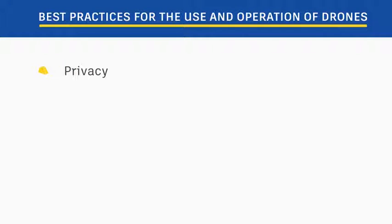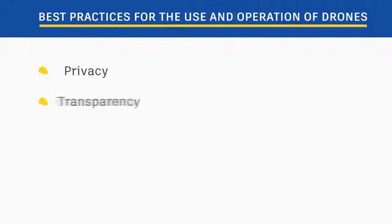Privacy is a very real concern with the use of drones. Be thoughtful of your neighbours when setting up your flight pattern. If you can, avoid flying over their land without permission and only capture what information is necessary. With the information you do capture, keep it secure and dispose of it if and when you no longer need it. Be as transparent as possible.